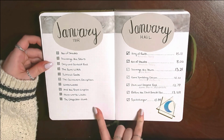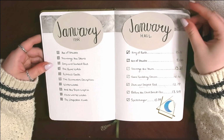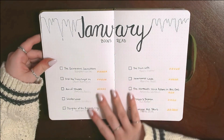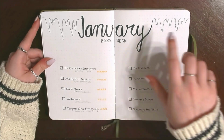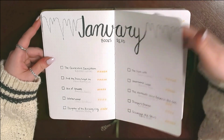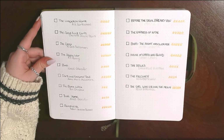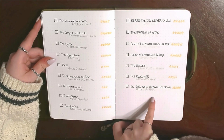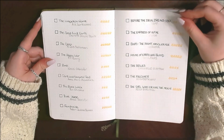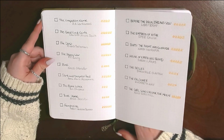This is my TBR and haul page. I kept these going throughout the year. I will keep them going throughout next year. But yeah, pretty simple. As you can see, not much zhuzh to them. This is my January books read page. I did icicles at the top there. Very cool. And then it also moves on to this page, which is when I started writing, as you can see here, in all caps, which I really like the style of, but I did switch that up for this year. I also will change the stars to physical numbers because my eyeballs cannot decipher between 4 and 5 stars, so we had to change that.